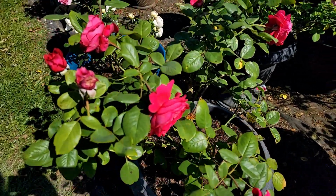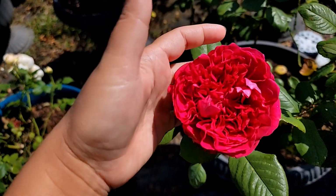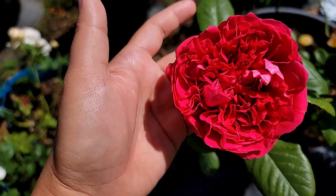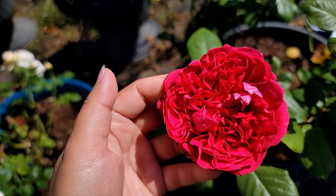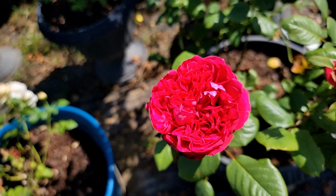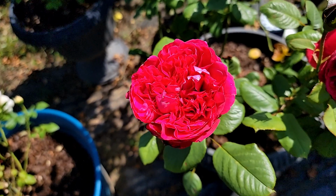First of all, it is very gorgeous. It is very upright. You can see the petal formation is just crazy beautiful. It has very thick petals, and it smells very strong. The old rose fragrance is really strong. It's probably one of the strongest fragrant roses that I have in my garden.